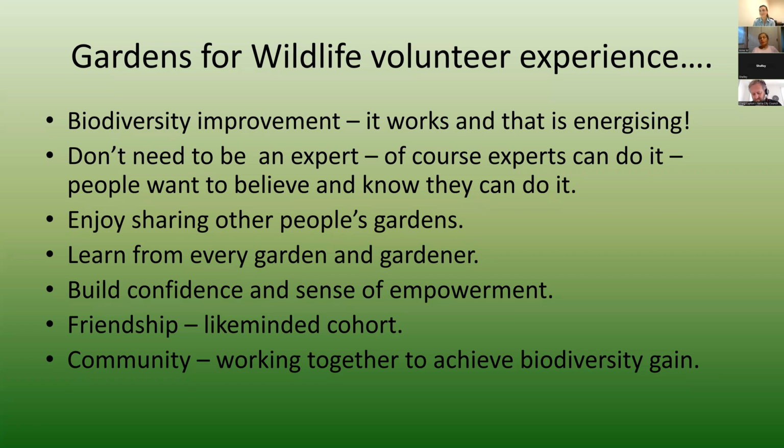It's such a joy to go from garden to garden, and each one is different. Each one is unique. Every resident is wonderful to meet. And then we learn from every garden and gardener. We've been doing it for a few years now, but every garden we visit and every gardener we meet, there's something that you learn and something new that you discover. So it helps to build confidence and a sense of empowerment. Understanding that you're making a difference has to do that.